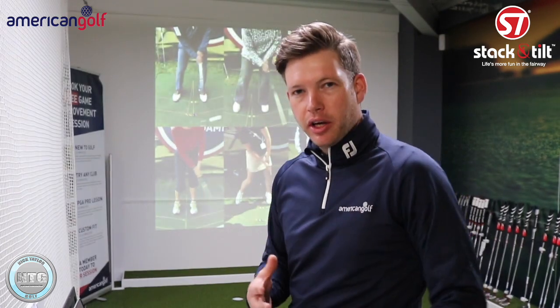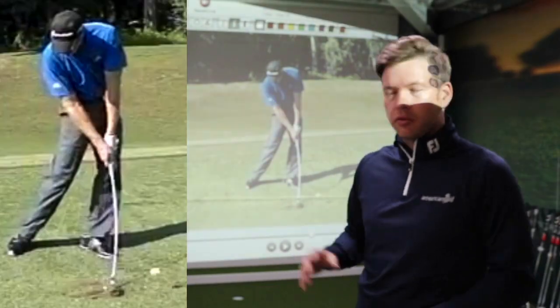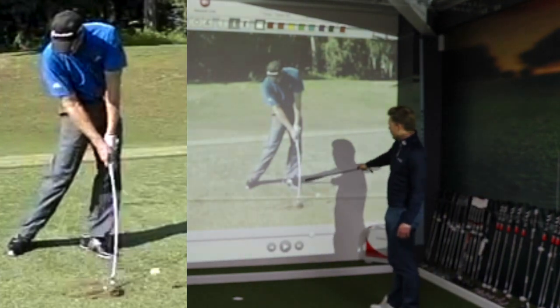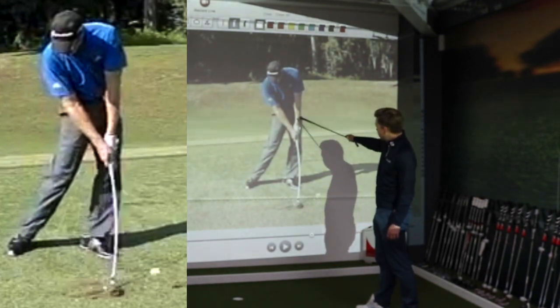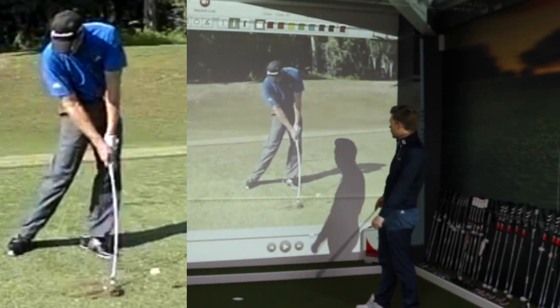So we take a look at what an impact position at this point should look like. Okay, so in the background I've just pulled up Grant Wade. What you can see, first of all, is again hands just on the middle of the left thigh, just leaving the impact area. What you can see is a straight line down the left arm, down the shaft. It's gonna give him a solid impact position. He's not opening the club face.